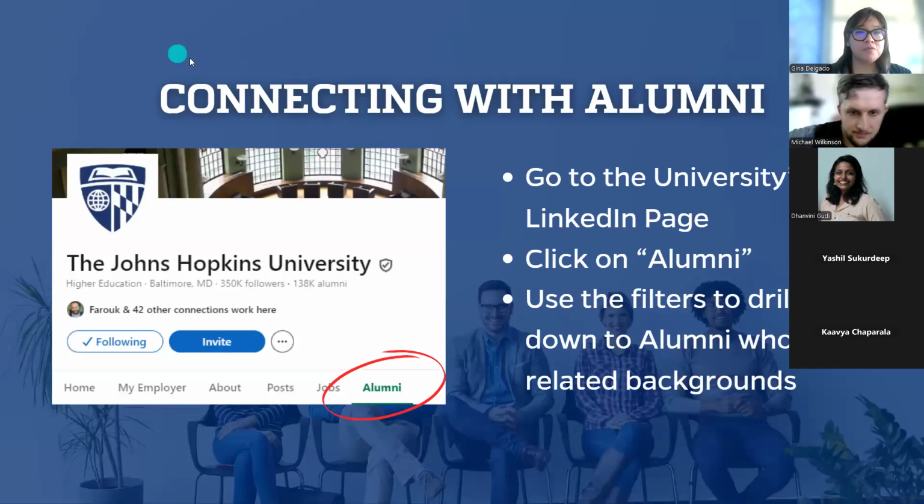The same thing can be done with connecting with alumni. So when you go onto LinkedIn, Johns Hopkins University has their webpage, and you click on alumni. When you click on alumni, you can use the filters to find different alumni in different places. So not only can you find people just by finding them, you can also target previous PhDs at Johns Hopkins.